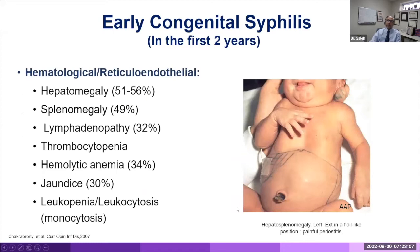Early syphilis affects, again, any part of the body. When we go by systems, in the hematological and reticuloendothelial system, hepatomegaly occurs in half of the children, and splenomegaly, followed by lymphadenopathy. You can have thrombocytopenia. Hemolytic anemia can occur at birth or in the first few weeks or months of life. And also jaundice and leukopenia or leukocytosis.